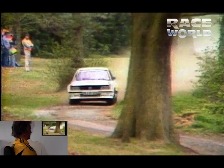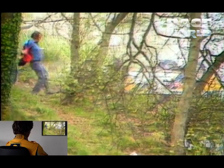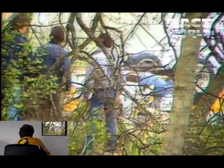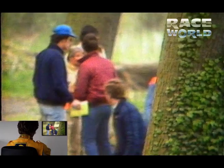Meanwhile, back in Ireland, Sean Campbell has a problem negotiating a special stage and lands up literally in the drink. This incident happened on the 1982 Circuit of Ireland. Sean Campbell getting out of the car, being left there upside down. His co-driver, incidentally, was a lady DJ from a local radio station, Linda Jane Carthens. I don't suppose she's going to be doing much rallying again.